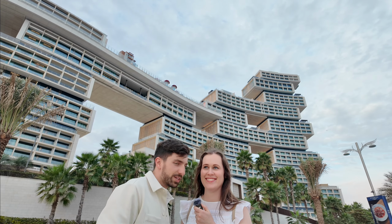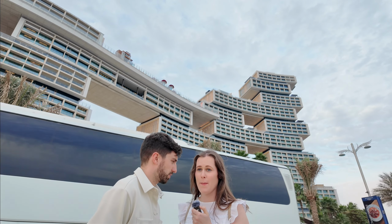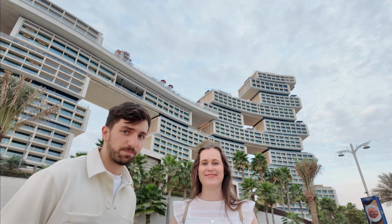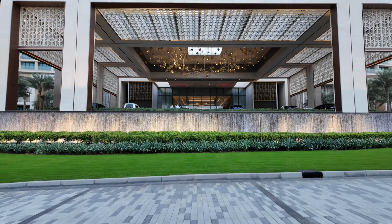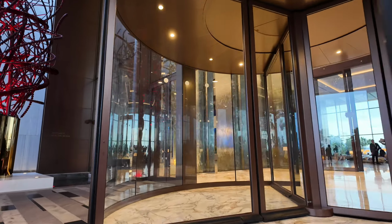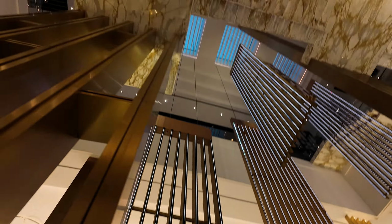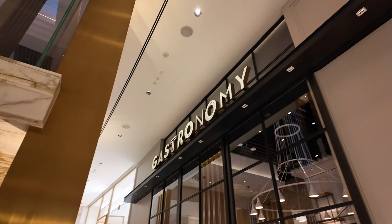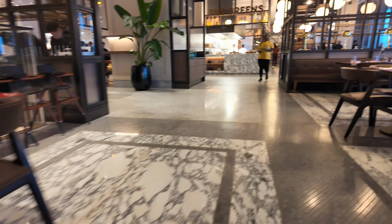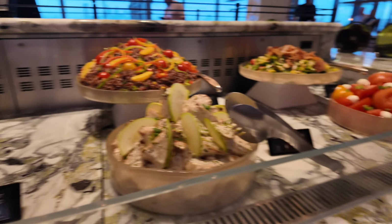Hannah's very hungry right now, but we're at the Atlantis The Royal and we're going to Gastronomy. If you know, you know. The initial recommendation was from Lauren. Shout out to Lauren. Good recommendation. Here we're at Gastronomy. I've had lobster, I've had sushi, I've had pizza. I'm going to go for dessert. Desserts are next. Going to do it all.